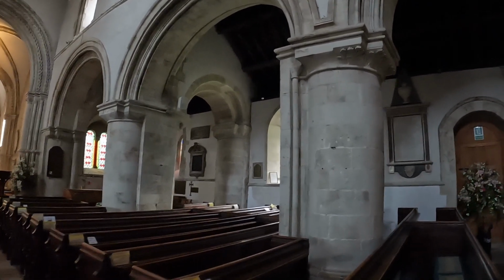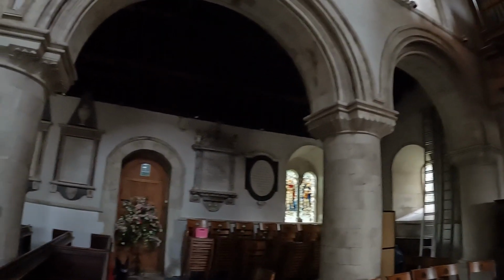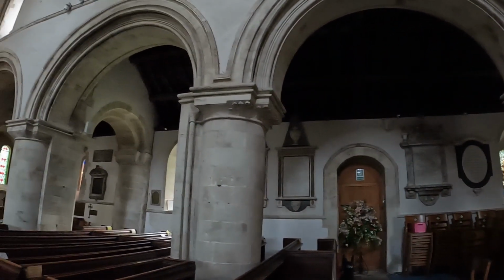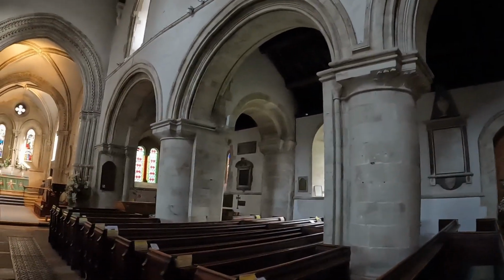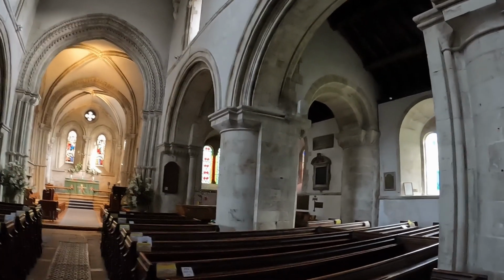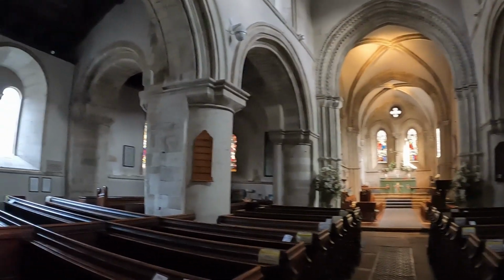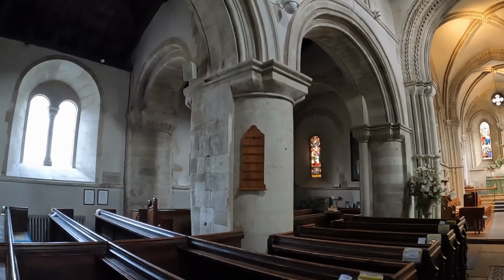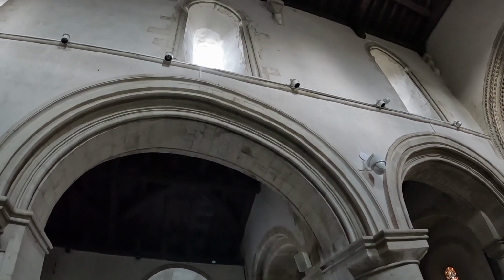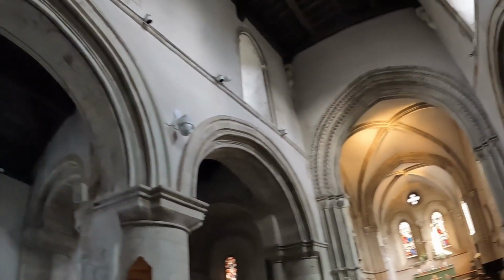And the bell chimes have just gone off, but we've got these huge arches in the central nave. We've got 4 either side. We've got the south aisle there and the north aisle just over here, and these huge arches all made of stone. And then you've got the windows above, each arch with a leaded light window in.